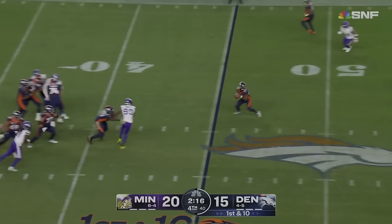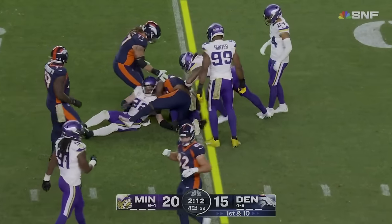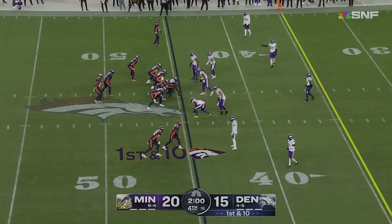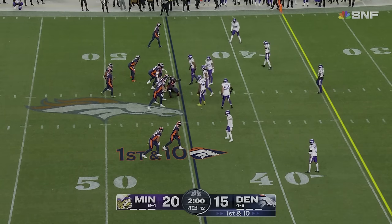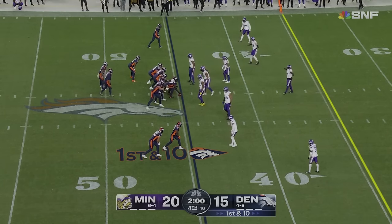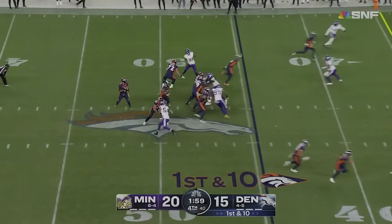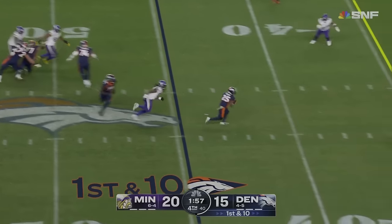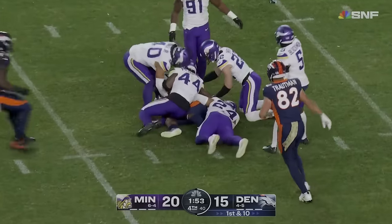Man rush. Wilson underneath. Samaje Perine. Got 10. Got a first down at the 45. Broncos on the move. Russell is getting them to show what they're doing with that snap count. Jackson throw Perine again on the backfield. 10 on the last one. On this one, he gets 17 yards.